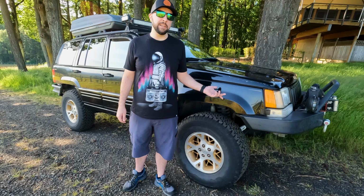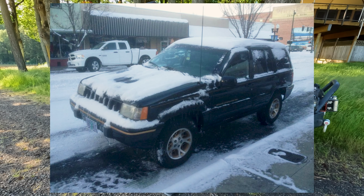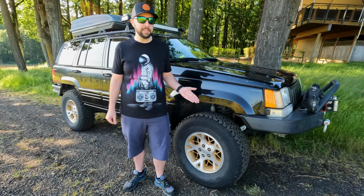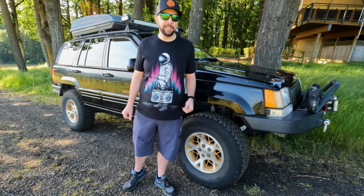The original reason I bought this thing was because I was moving to Klamath Falls for college, and it snows a lot there, so I needed something with four-wheel drive. This was the cheapest four-wheel drive SUV I could find. I got it for $1,600 from a really sketchy guy that I actually called the police on because I swore he was trying to scam me.